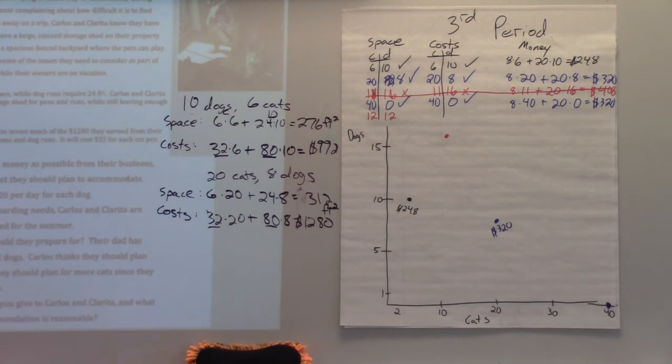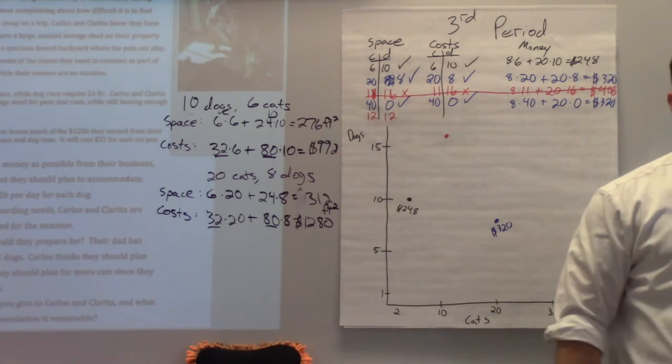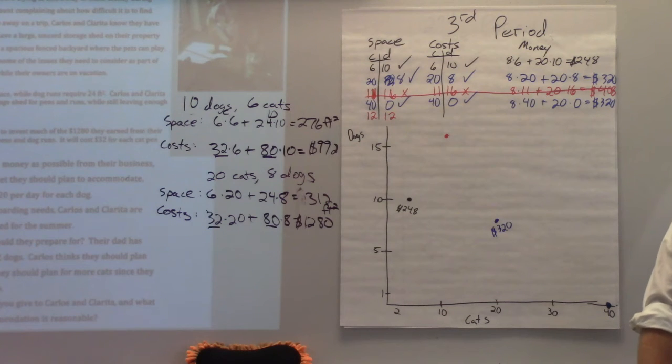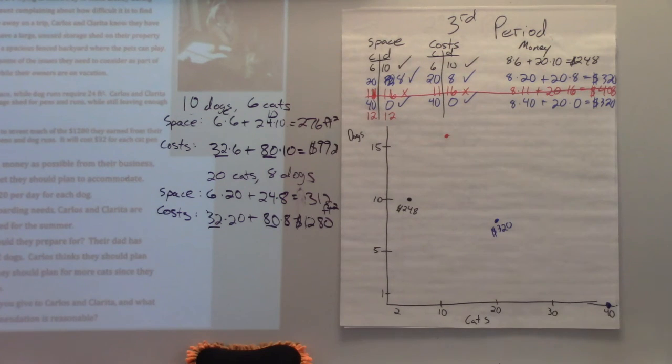6 times 12 plus 24 times 12. There's 24 square feet for each dog times the number of dogs, which is 12. So 24 times 12 is 288. That number matters, okay?